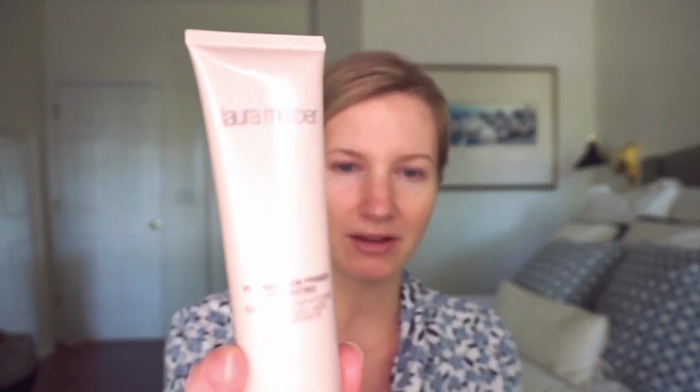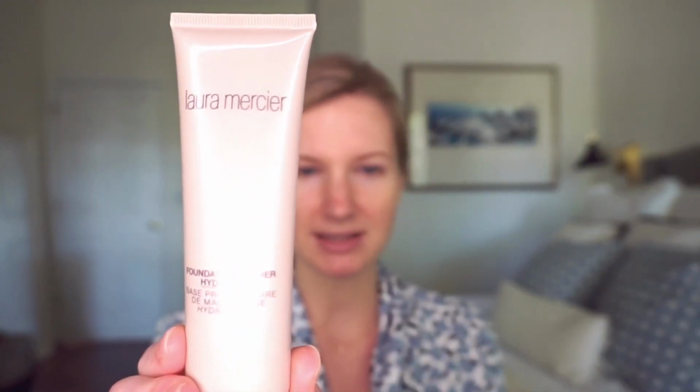And the last product I use before starting to put on my actual makeup is Laura Mercier's Foundation Primer. I love this one, especially in the winter months. I like the hydrating one. It's really great. So I just put a little, less than a dime size, bit on my palm, and then I just put that in, mostly my T-zone, and rub that in. Go ahead and put my makeup on, and I will get back to you when I take my makeup off tonight and show you my nighttime routine.